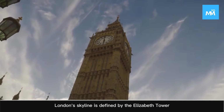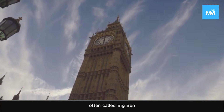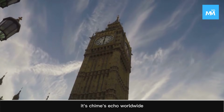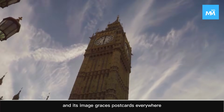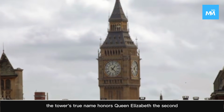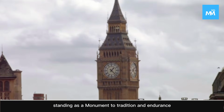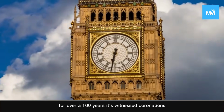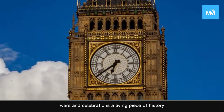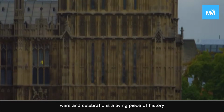London's skyline is defined by the Elizabeth Tower, often called Big Ben, though that's really the bell inside. Its chimes echo worldwide, and its image graces postcards everywhere. The tower's true name honors Queen Elizabeth II, standing as a monument to tradition and endurance. For over 160 years, it's witnessed coronations, wars, and celebrations, a living piece of history.